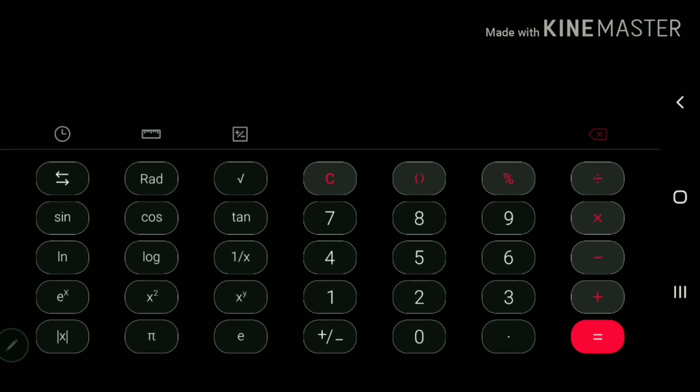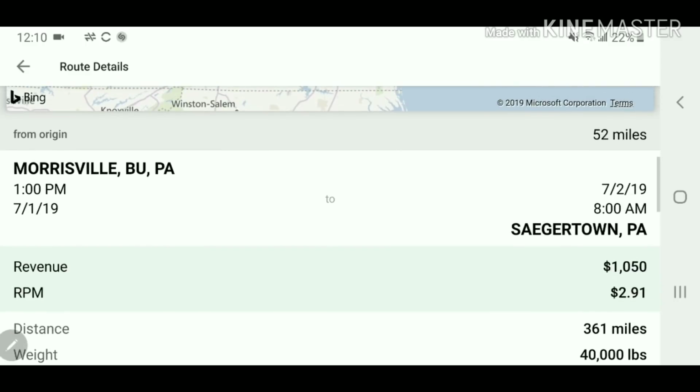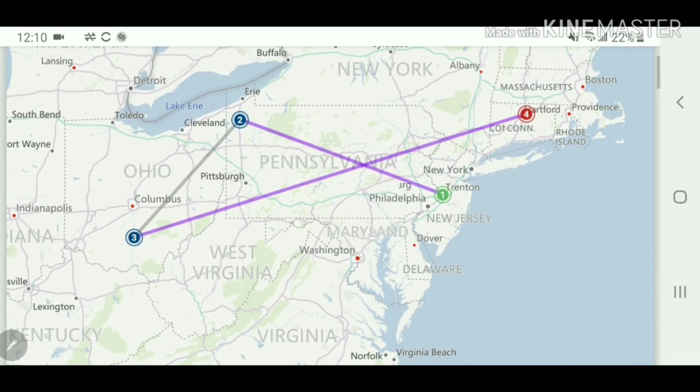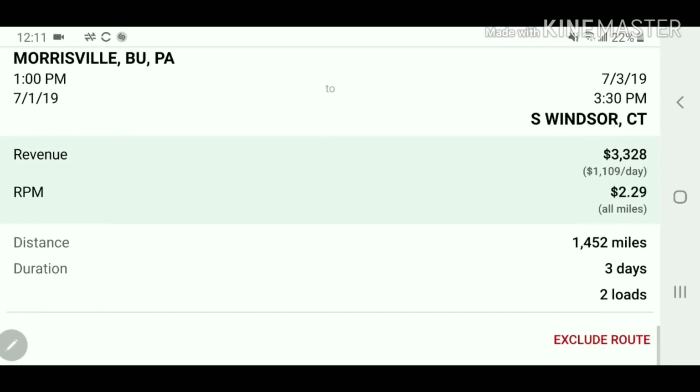Okay, 2278, 2278. So you times it like this, 0.65%. You're getting $1,480 for that load. So basically, this whole trip is gonna be maybe like $2.10 a mile. But the thing is, it took me a while to find these loads. I mean, it happened kind of quick, like in a couple seconds.